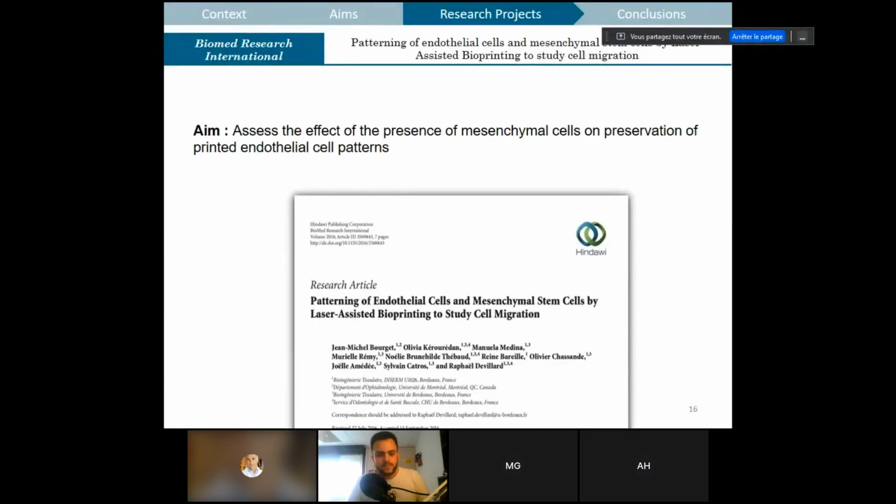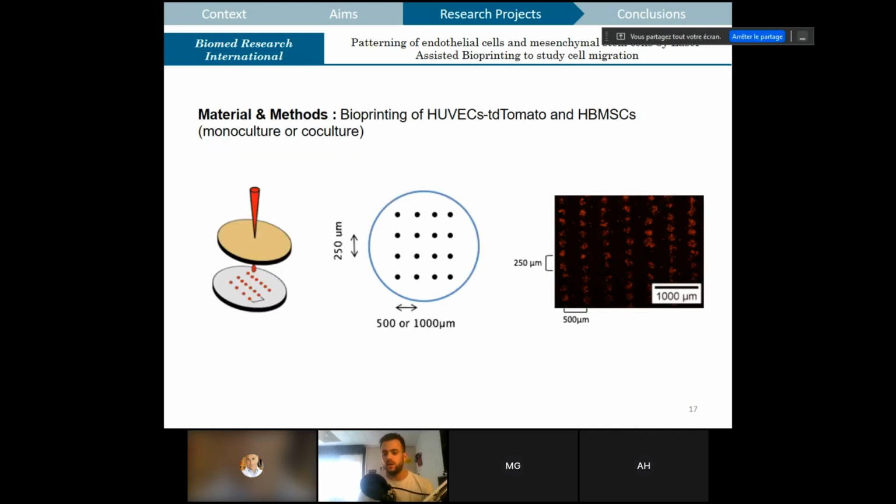So first, Jean-Michel Bourget and his collaborators wanted to create a pattern that would remain through time by using the laser-assisted bioprinting in order to generate a microvascular system. So we basically used HUVEC, which are human umbilical vein endothelial cells that were fluorescent. This is the red dots that you can see on the right side of the slide. They were printing different patterns. The patterns were only lines in order to generate afterwards a pre-vessel.